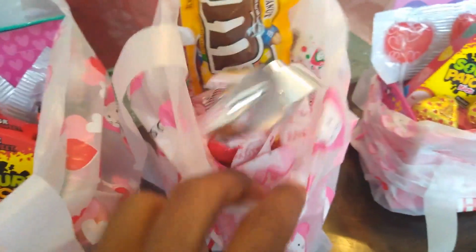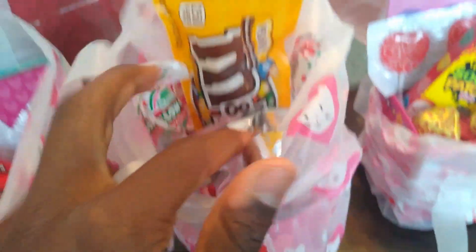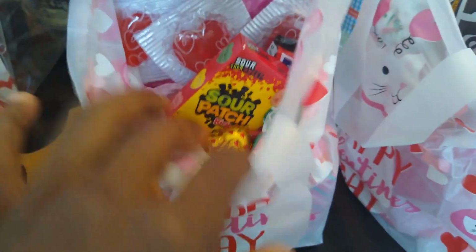All right. And then we did the same thing for this one. I don't really want to take the bag out, but we just got a little container. This is some ribbons right here. We put some M&Ms in there. That's cute. And we got two blow pops, right? And then over here, it's the exact same thing as this one with the Snickers and the suckers and everything in there. And we just put a little baggie to make it look cuter.